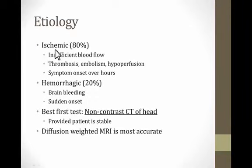80% of strokes are what we call ischemic, and that means that there is insufficient blood flow to an area of the brain, and this can happen for three general reasons. The first is thrombosis. That means a blood clot forms in one of the arteries in the brain. The other is embolism, and that's where a blood clot travels from a distant site to the brain, usually the heart or carotid artery. And then finally, there can be systemic hypoperfusion if you have very low blood pressure, like from shock, for example.